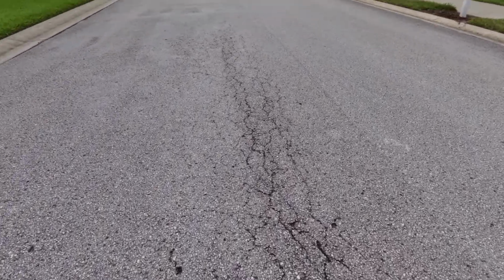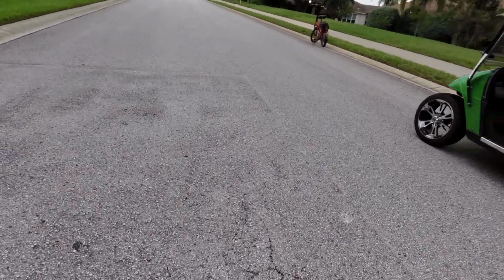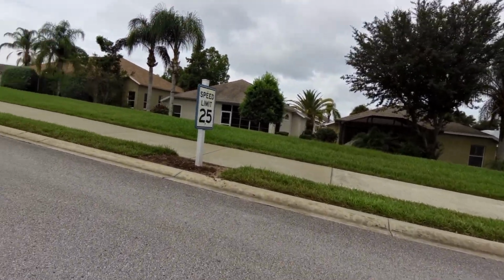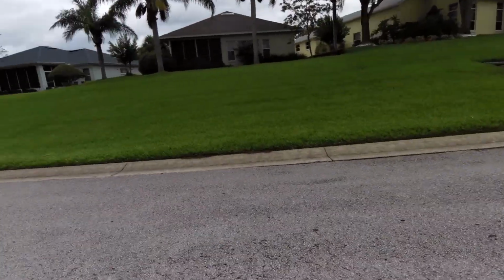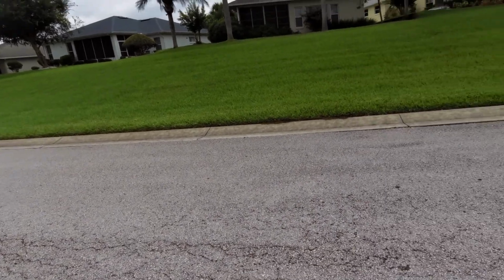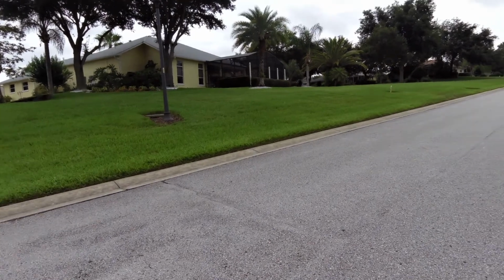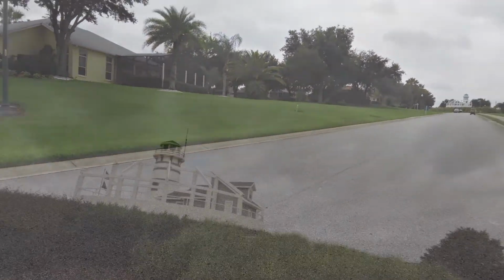The base is being destroyed. So sections like this, and there are a few of them here, I won't cover all of them, will need to be preferably cut out, milled out, refilled with asphalt pavement, and then after that the entire road microsurfaced.